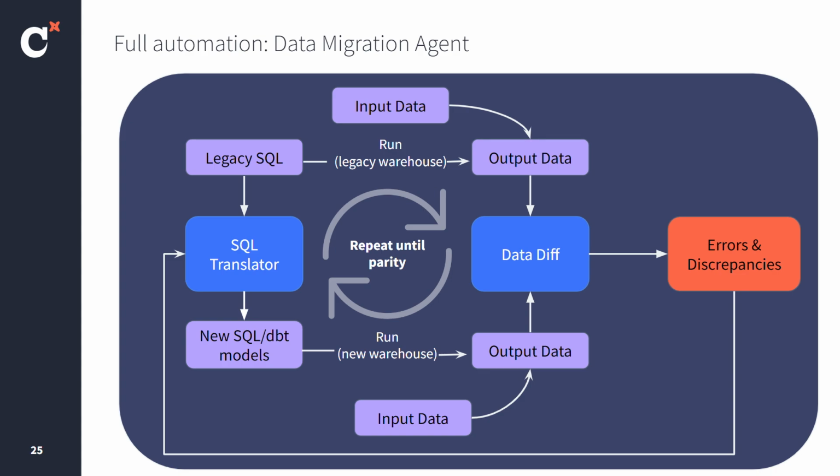And if you look at this, you're like, well, Gleb, this is pretty much my workflow right now, which is exactly the point. The point is to take the workflow of a data engineer doing a migration and automate it in a way which is completely scalable. So migrations that would take years can now take weeks.